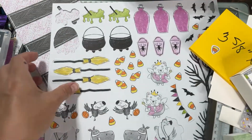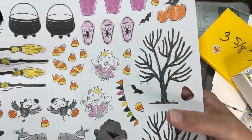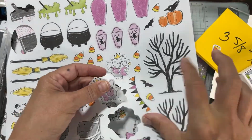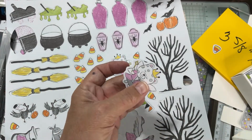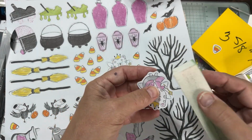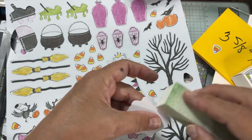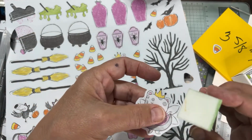So let's get a couple candy corns. All right, and we need this little guy, or girl. We need this little one. Isn't it cute? We need this little princess. It's a bat dressed up as a princess, I think, or something. Let's see. What is it? Trick or treat. It's a trick or treat.